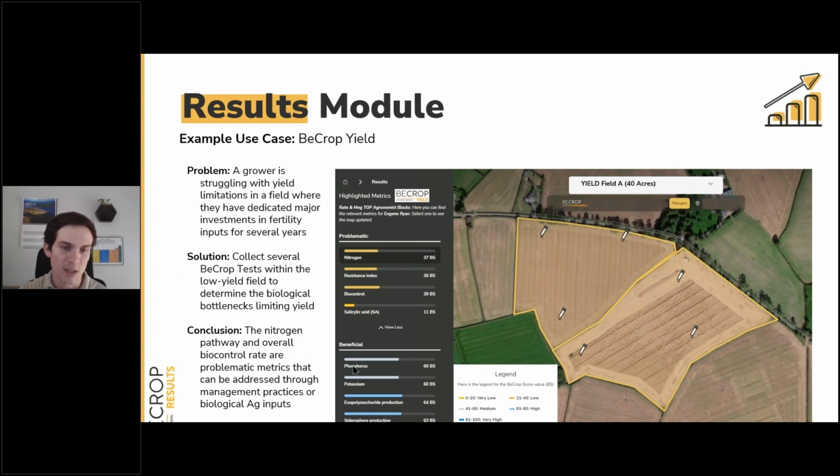And we can also see here the metrics that are high, that are within the ranges on our BeCrop score, our 0 to 100 score, which again we see the legend for down here. Phosphorus and potassium are within the upper end of that medium range, so some room for improvement. But what this would tell us in terms of yield, phosphorus and potassium are less likely to be a bottleneck or a hurdle than nitrogen, biocontrol, and some of these ratings that are in the lower ranges.